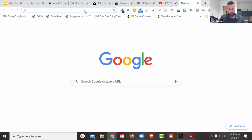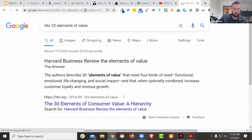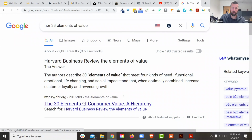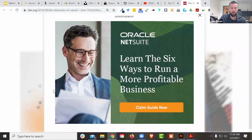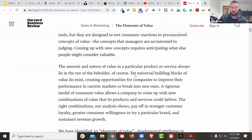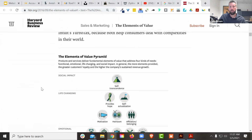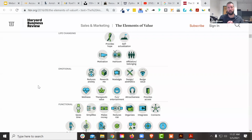And I would say just one more resource you could use. There's this Harvard Business Review article, The 30 Elements of Consumer Value. Again, it sounds like maybe some academic Harvard theory thing, but here's their lead magnet. This article is really good because it goes through 30 different elements or levels of value, and any product or service we buy or consume or hire or use is probably one of these 30 elements, because what we value over time is fairly stable. And we use different products or services to try and meet some of these values.